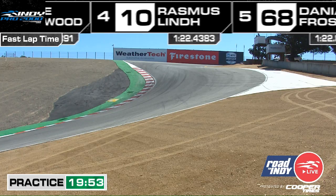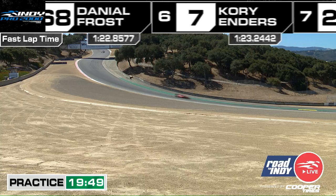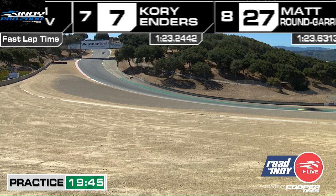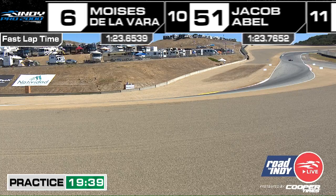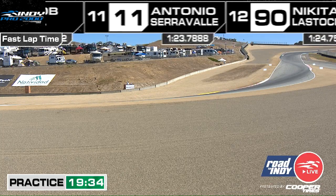Same with D-Force Racing. They have a USF 2000 crew, a couple drivers in Indy Pro too. And one-third of the way through this 30-minute session, it is Parker Thompson from Red Deer, Canada, in the Able Motorsports car that is on top of the time chart. He just got bumped by Kirkwood. He did. Wow, Parker 122.23.